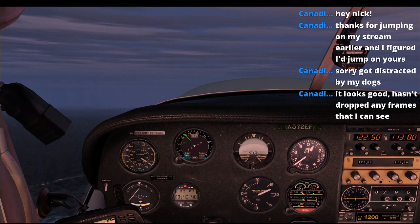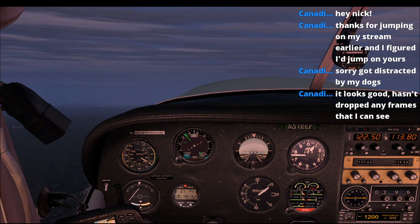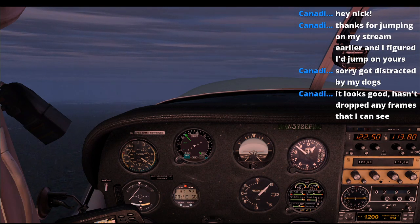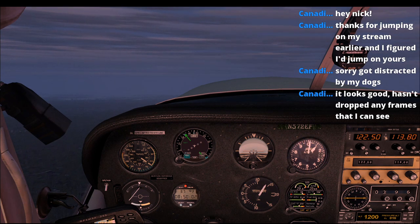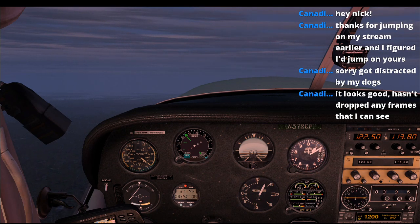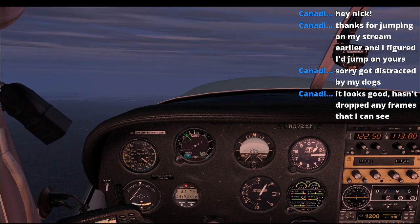Alright, so we're not going to climb too high because the cloud deck is pretty low. I'm going to go ahead and pull the prop back to 2,500 RPM. Okay, and mixture's going auto-rich. I'm going to level us off at 1,500 feet.